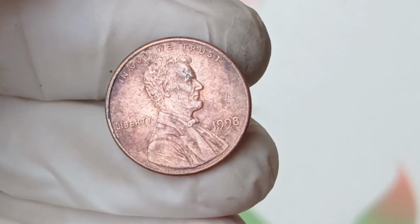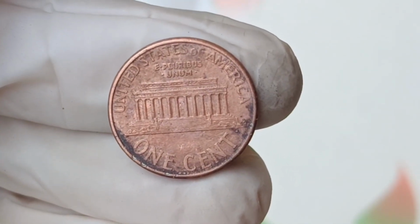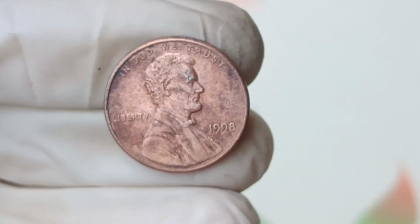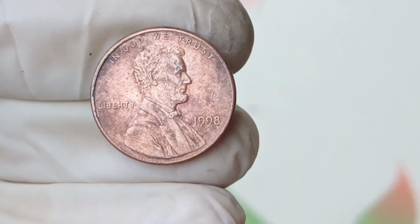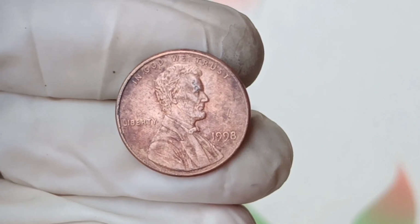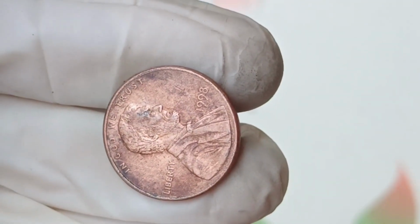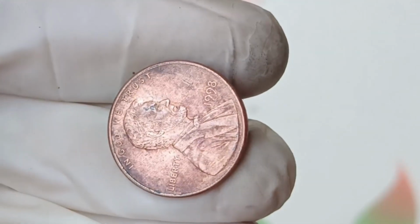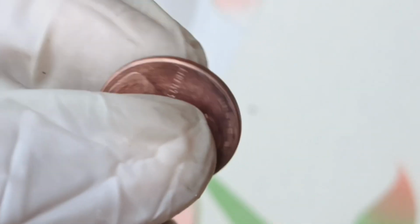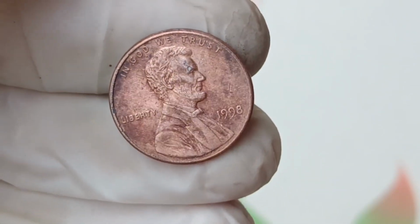Double die errors, the double vision jackpot. Another valuable error in 1998 pennies is the double die variety. This occurs when the coin die shifts slightly during striking, creating a double image effect on certain parts of the coin. If you examine Lincoln's face, the words Liberty or In God We Trust, and you notice any doubling, you might have a valuable double die penny. Some of these rare pennies have sold for over $10,000 at auctions.